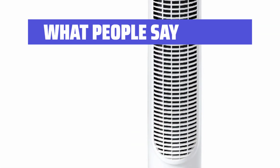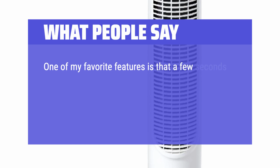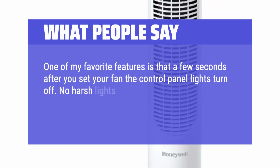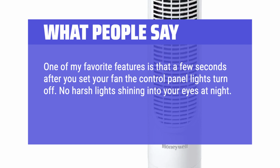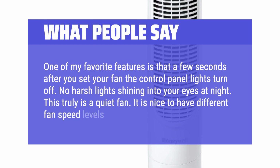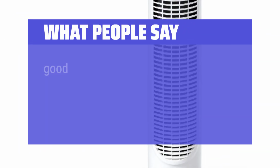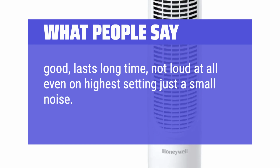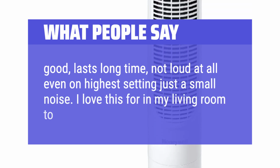What people say. One of my favorite features is that a few seconds after you set your fan, the control panel lights turn off. No harsh lights shining into your eyes at night. This truly is a quiet fan. It is nice to have different fan speed levels. Good, lasts long time, not loud at all even on highest setting, just a small noise. I love this for in my living room to get a good breeze feel.